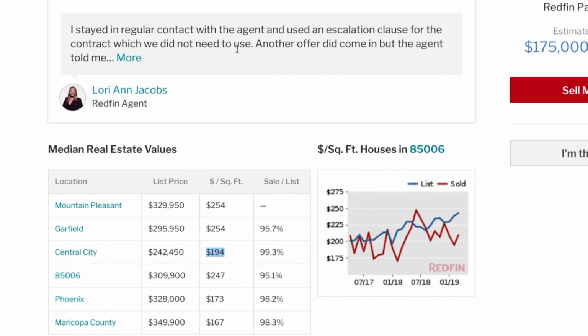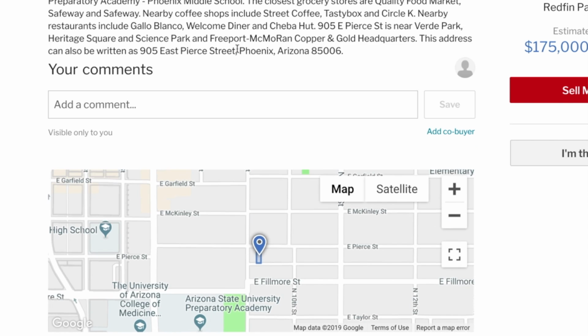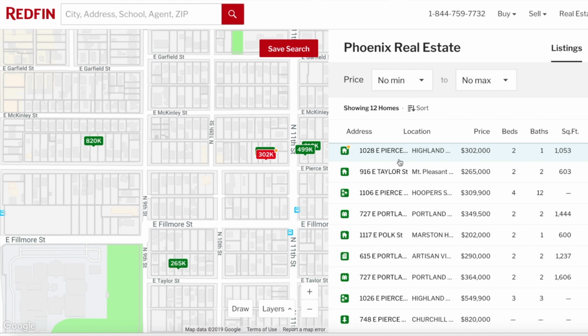So what I'm gonna do here is scroll back up, where usually it shows me a map. And right here I can click map nearby homes for sale. What it's gonna do is show me a map of properties. And we are actually right here on 9th and Fillmore. So we're one street up. This is where we're at right here on the map.